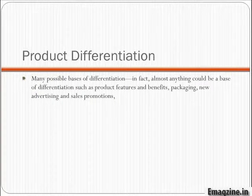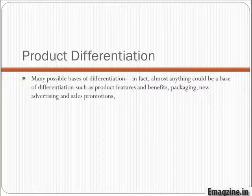There are many possible bases of differentiation. In fact, almost anything could be a base of differentiation, such as product features. So maybe you're adding new features to that, and of course that's not what you're going to be promoting. You're going to be promoting the benefits of those features. But you're adding different features to the product, different things that product can do that the competition can't. And the benefits, adding new benefits to it.